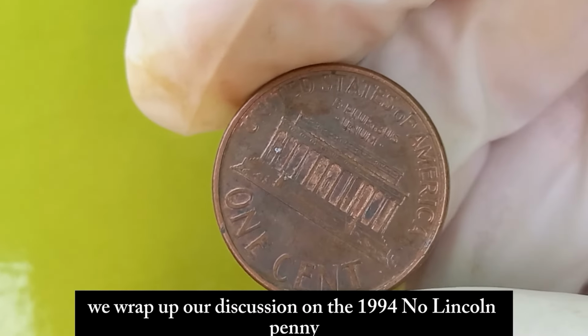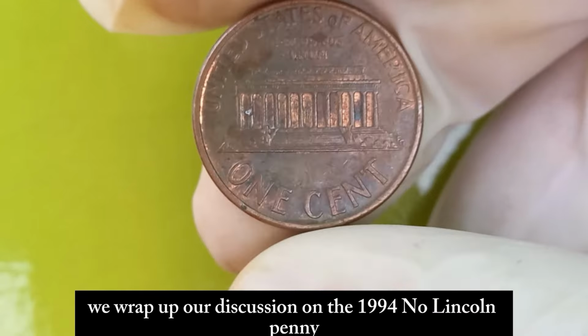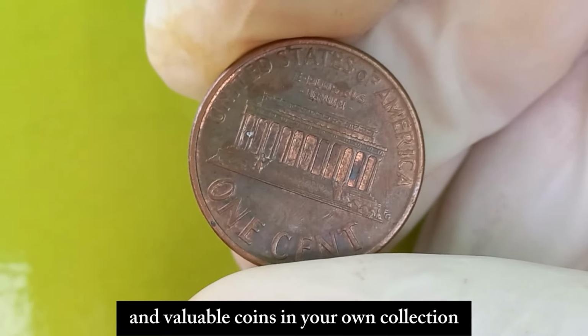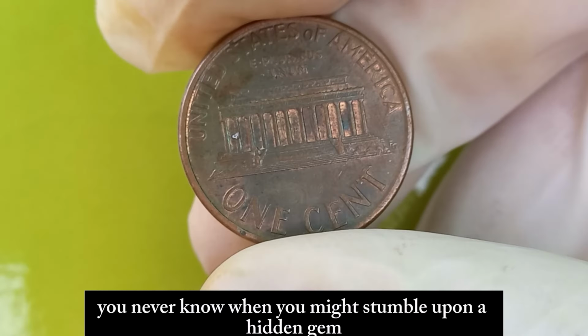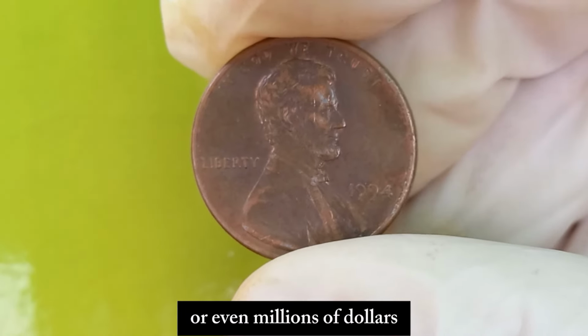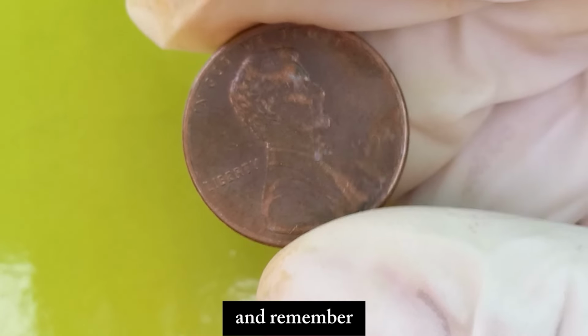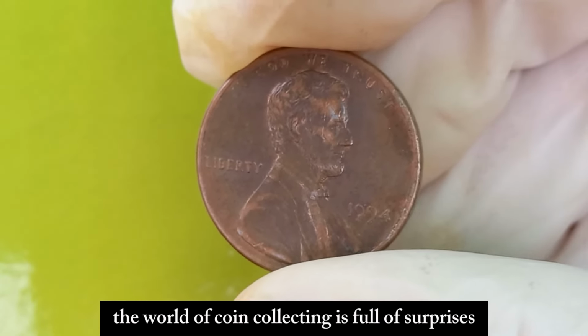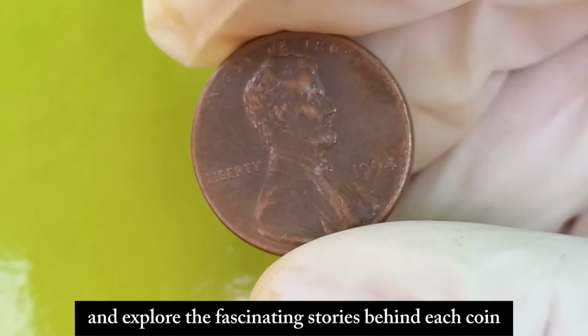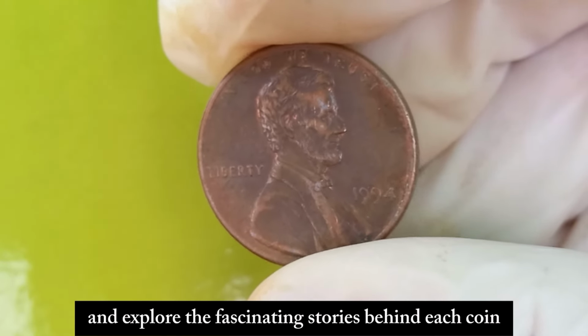As we wrap up our discussion on the 1994 No Lincoln penny, I urge you to keep an eye out for rare and valuable coins in your own collection. You never know when you might stumble upon a hidden gem that could fetch thousands, or even millions, of dollars. And remember, the world of coin collecting is full of surprises and discoveries, so don't be afraid to dig deep and explore the fascinating stories behind each coin.